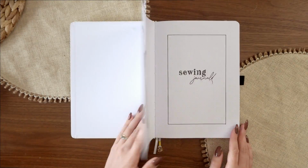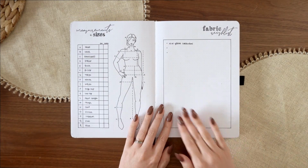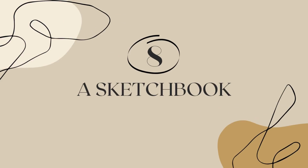This is perfect if you're into some sort of crafting like sewing, knitting, crochet, or embroidery. I made a dedicated sewing journal and I love having a place to keep track of all my projects. I'll link that video as well if you want some inspiration. Number 8, a sketchbook.